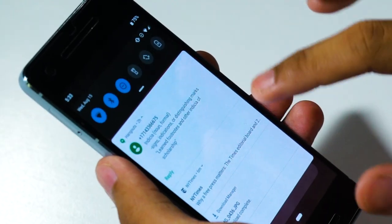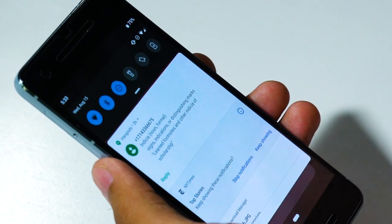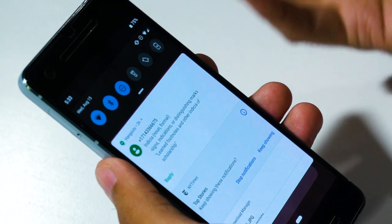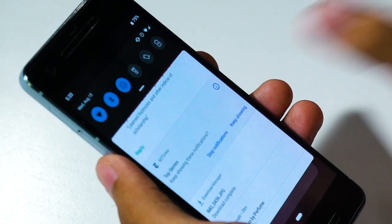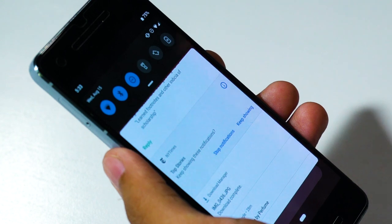So we'll take something like this New York Times notification. You have the ability to just dig in and say, hey, do I want these at all? Is this an app that I actually want notifications with? Normally you'd have to dig into settings and take care of that, but a long press or a slide over and a tap of the settings icon allows you to just keep that app from giving you notifications at all.